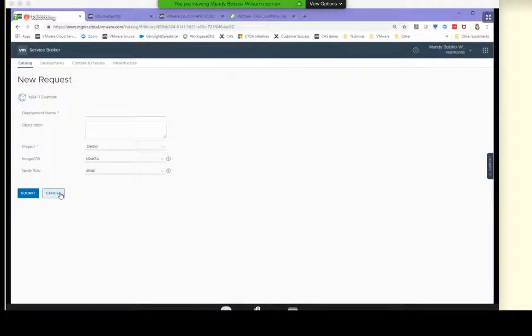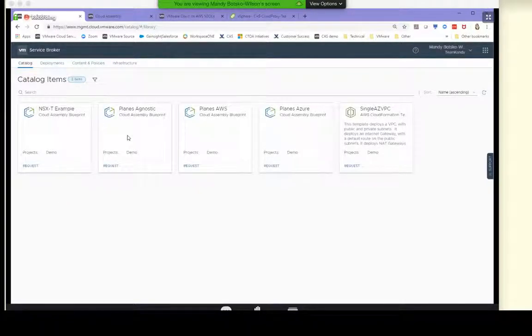So a couple of questions came through on the chat. Can Cloud Assembly deploy from OVA and OVF? The answer is yes. That's why we had to set up that one specific firewall rule. So we can, I don't think we have any blueprints maybe that show that directly, but we do have that capability.